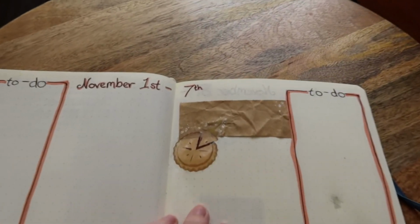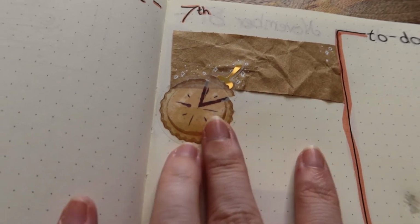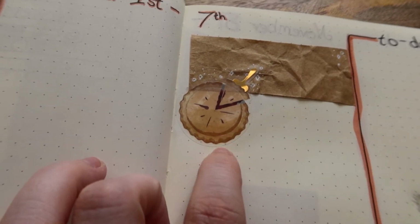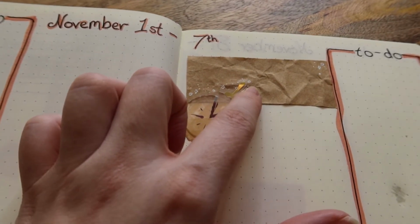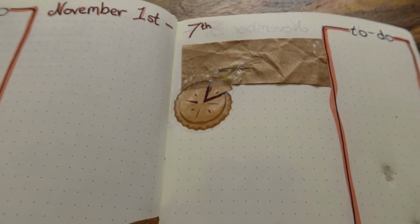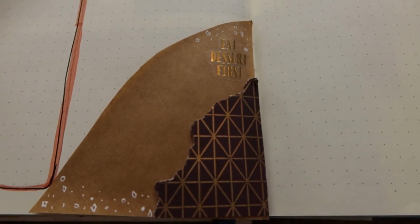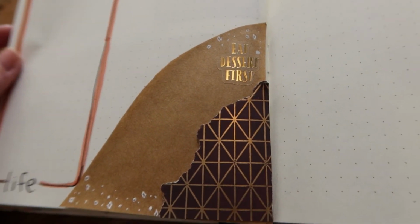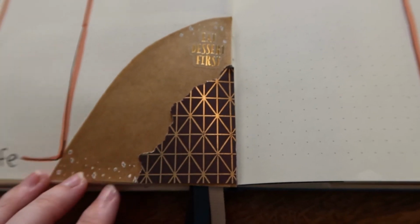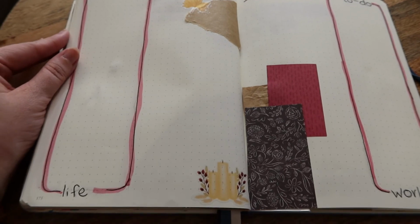And then here, I wanted to play with texture, so I crumpled up some more of that brown paper, and again used this sticker from a Michael's sticker pack, and then used a white jelly roll pen to decorate a little bit with that texture again. And here I got the same brown paper, but smooth, a little sticker that says eat dessert first, and some of this gold foil paper. Again, all of these spreads are going to be super similar, so I'm going to rush through them and then just show you some of the details.